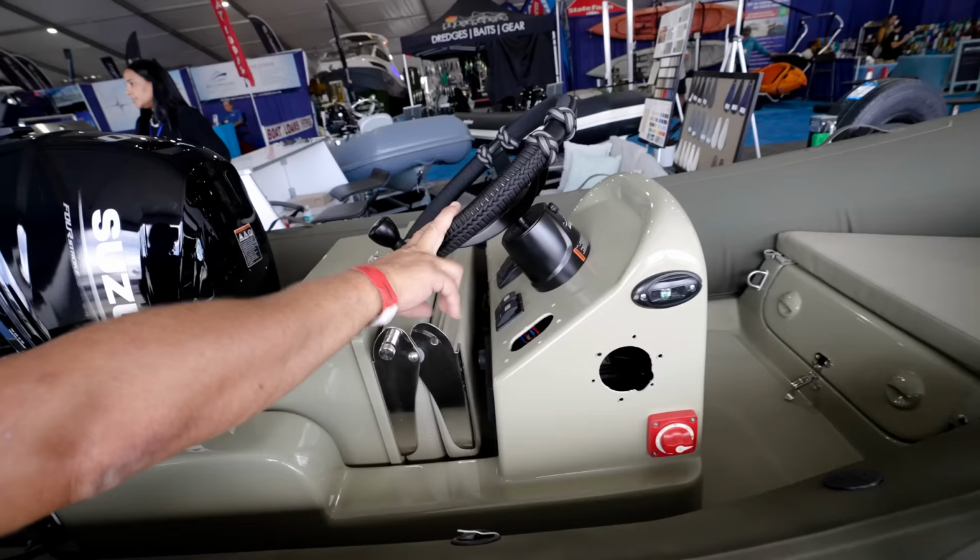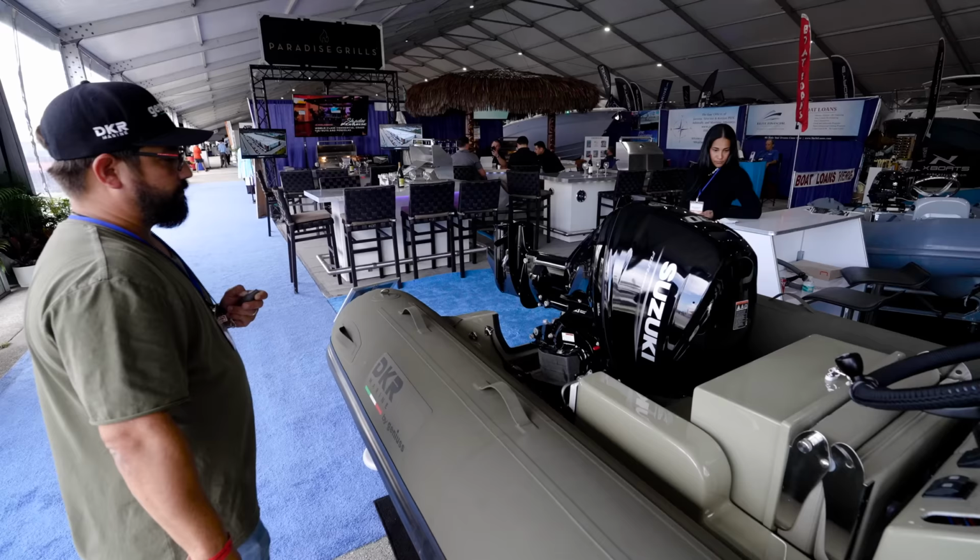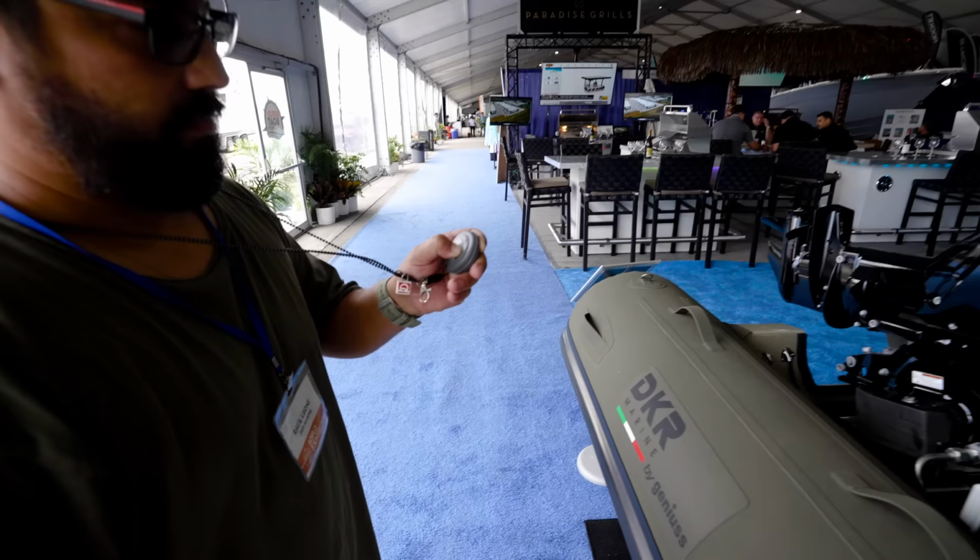Okay. So on this particular model right here, this will come back. This opens up as well. Yes, I'll show you. All right, guys. So listen, I love innovation. And to me, look at him. He's there using his fob right here. You see that? Look at that. That is absolutely game changing.